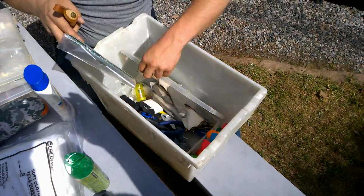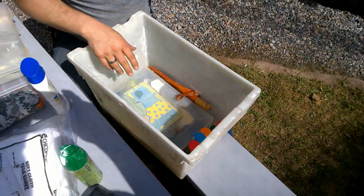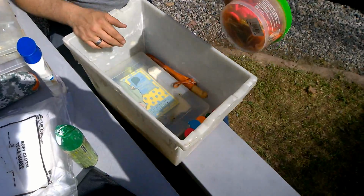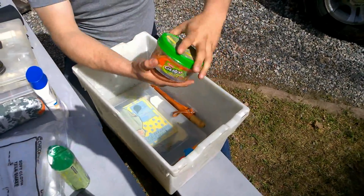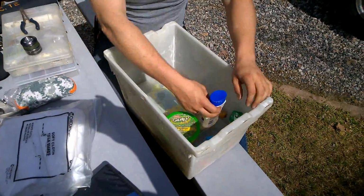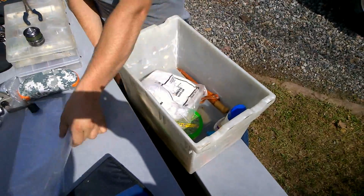Oops, this back. And there's always a fillet knife in here, at least one. And then I keep things like Gulp Alive. That's always useful. And here I've got a whole mess of different Gulp Alives just stewing in the juice. And then the usual stuff, bug spray, definitely need bug spray. Suntan lotion, sunscreen, whatever you want to call it. Rags, keep your hands clean.